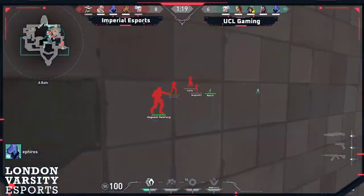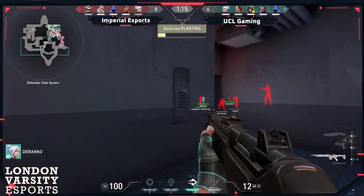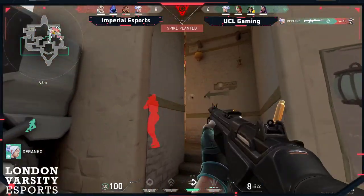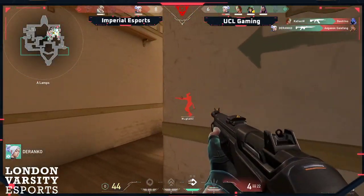It's Moholly and Rainer coming across. Mughal pushing into lamps here. Doesn't know. I don't know if he knows quite where the rest of UCL are. They're going to plant. Neutrino found, Ephiros found, sorry, by Galefang. Duranko finds Index. It's 4 versus 4 now. Wasi rotating in and Duranko finding a kill as well.